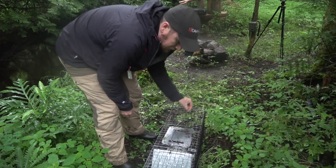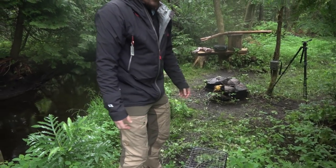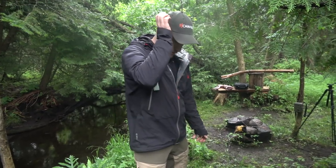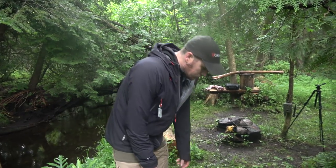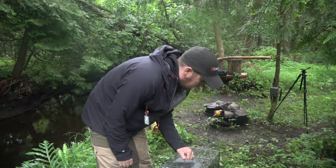Yeah, especially in an area where there's lots of nuisance raccoons, like if farmers have them or in vineyards, you could be supplying yourself with a lot of raccoons that way, right? Yeah. And it keeps your food fresh too. So if you're doing this in the summer, you don't have to be too worried about your food spoiling.